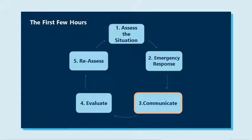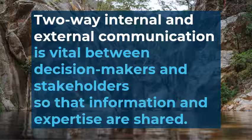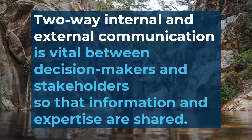Communication is a critical step, and if you've listened to the previous videos, you'll know that it's a regular aspect that comes up through the crisis management program. Two-way internal and external communication is vital between decision makers and all stakeholders so that they're informed about what is going on. They know and understand how information needs to be passed to guests or to other stakeholders, and the expertise is shared. It may be that some of your team members have a different way of thinking about things. So making sure that their expertise is fed into the conversation is really important.